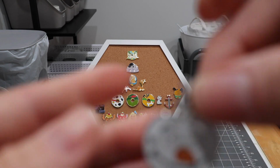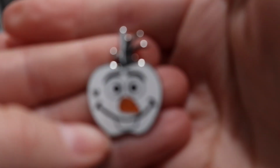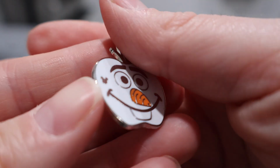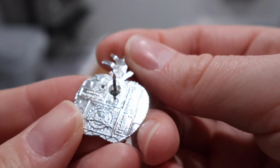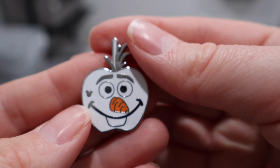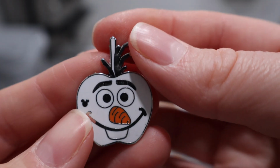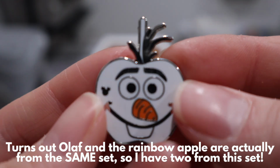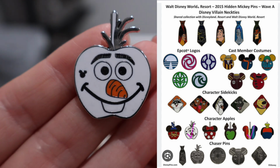I'm actually not even sure what set Olaf is from. I'm sure he's from a set, and I think I have seen it, but not recently. But he is the only one that I have so far from whatever that set is. If I can find it, I will try to remember to put it on the screen for you. He's a tiny one as well. Just adorable.